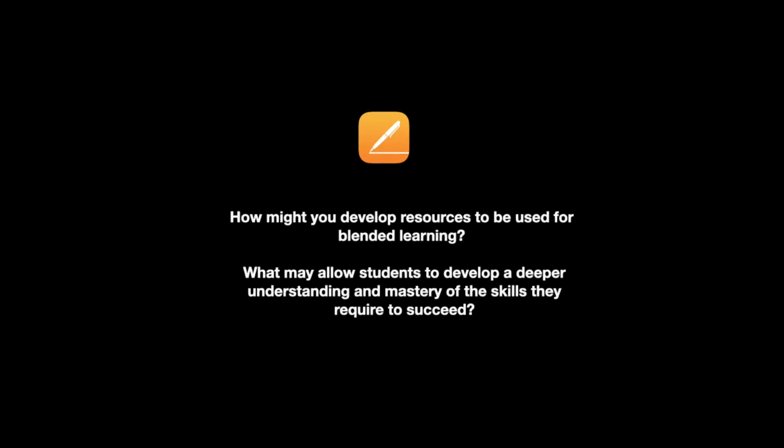So a few questions I want you to consider: how might you develop your resources to be used for blended learning? And what may allow students to develop a deeper understanding and mastery of the skills they require to succeed? So what we're going to do now, I'm going to show you an example of a Pages booklet I'm currently working on.